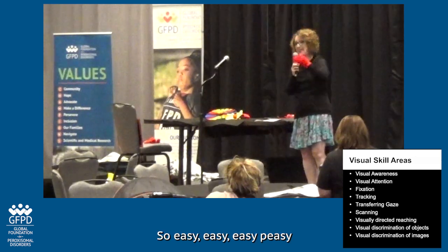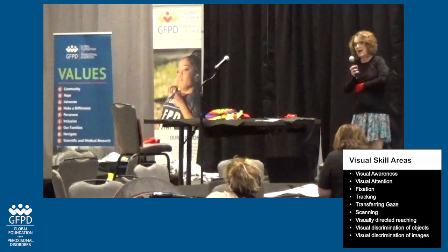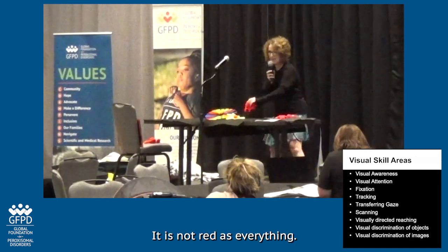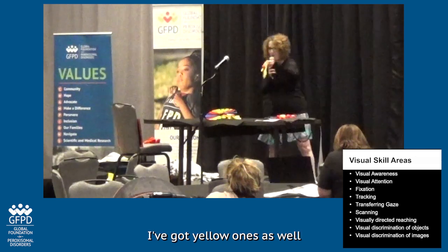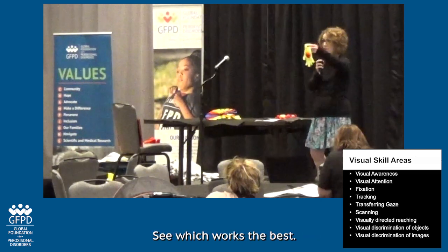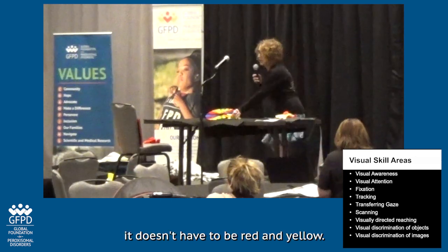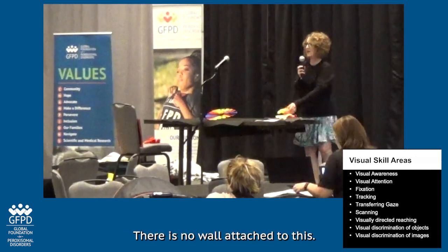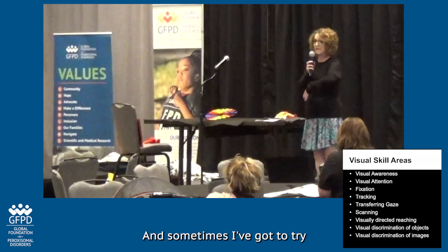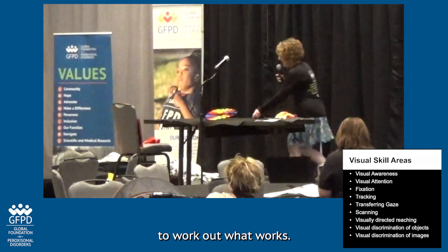So easy peasy, and everybody can do it. If red doesn't work, try a different colour. It's not that red is everything. I've got yellow ones as well with big red pom-poms on. Try different ones, see which works the best. Or blue, you know, it doesn't have to be red and yellow. There is no law attached to this. If it works, it's right for your child. And sometimes we've got to try a few different things to work out what works.